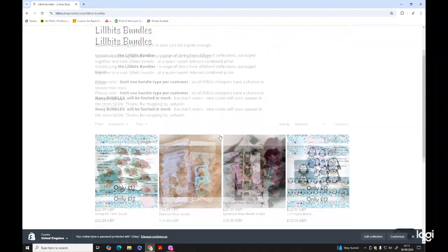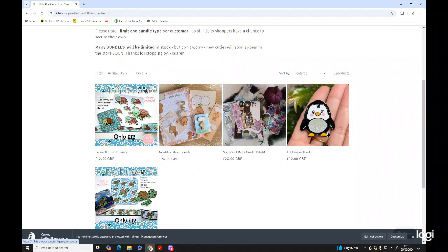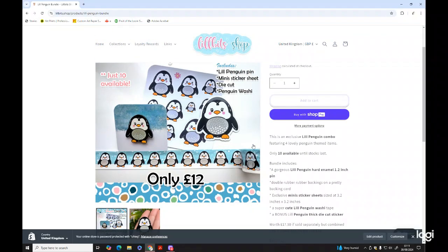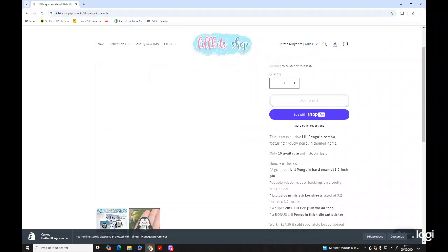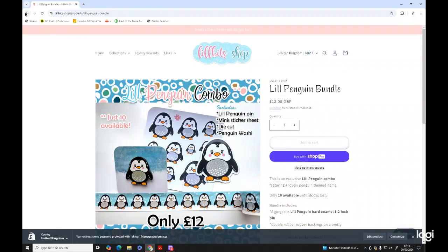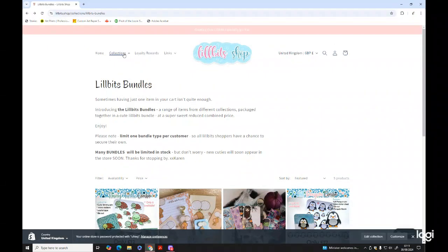Bundles. So we've got a couple of bundles on here. So the little penguin. I haven't got too many left of some of these bundles, but I thought I'd pop them on for you anyway. I removed them from Etsy, so they're only available on my store. So you get the little penguin pin. There he is there. He's super cute. And then you'll get the washi tape. Now this is what I want to do with my other washi design, so hopefully I'll get time. If I don't, I promise you the washies are gorgeous, but you end up with a mini sticker sheet and a die cut with this one as well. And then yeah, I think that's pretty much it.